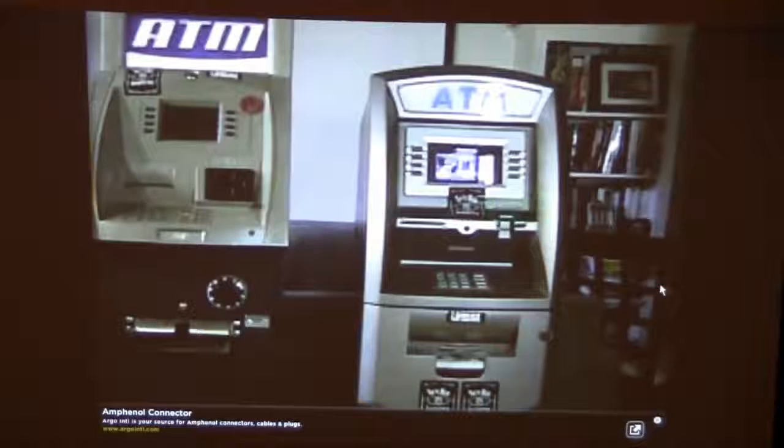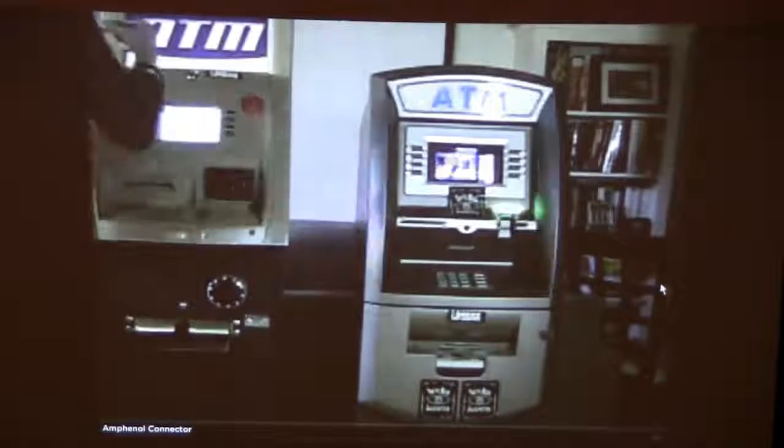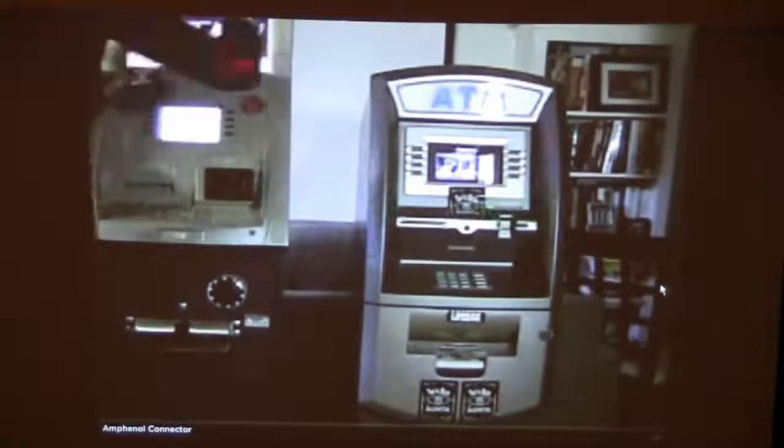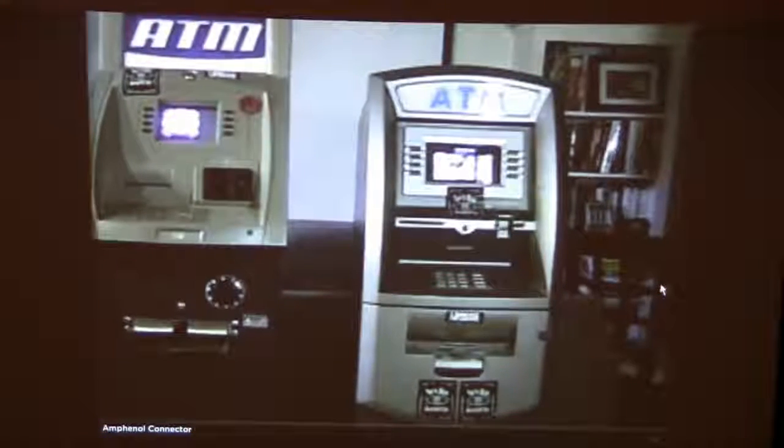Hey, can you put your phone on speaker and put it maybe on the top of the ATM? Yep. Hold on, let me see if this is going to work. Say something. Let me see if I can figure the speaker out. Yeah. Options.